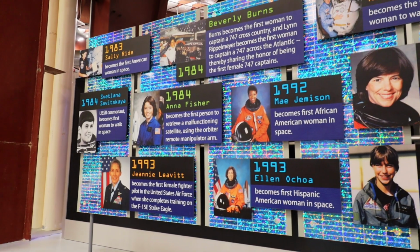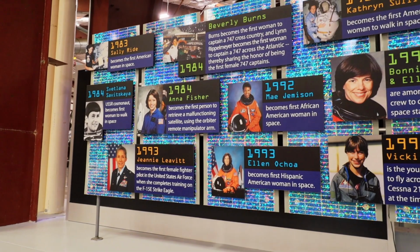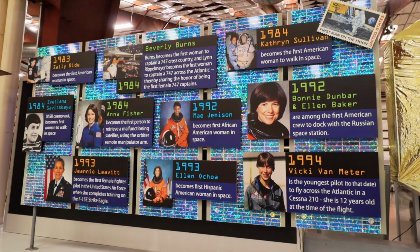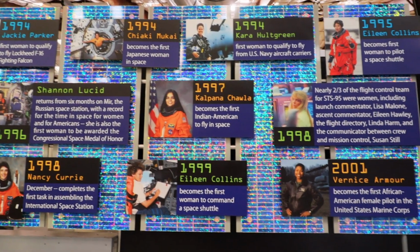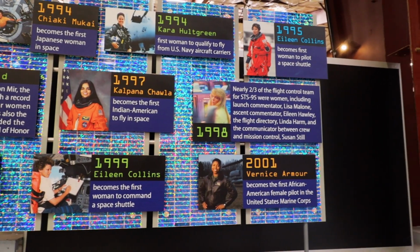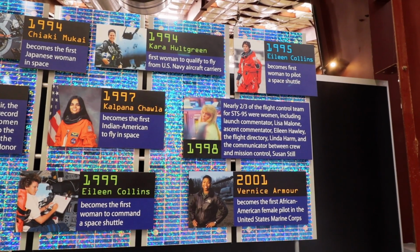In this section, we find women in space, with 1983 Sally Ride becoming the first woman in space. And from there, you can follow the timeline to some other amazing, impressive faces. And then here, you find even more impressive women, leading all the way up to 2001, when Vernice Armour became the first African-American female pilot in the United States Marine Corps.